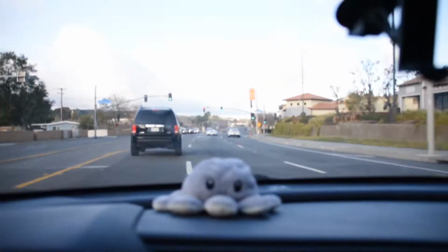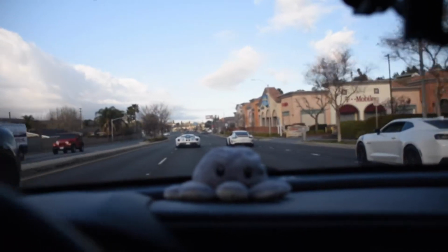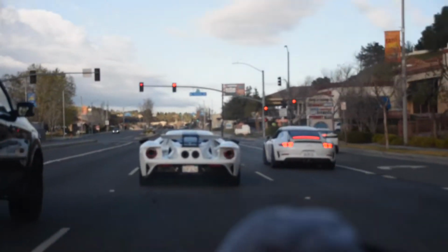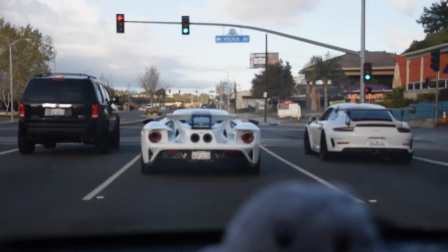So we're gonna get going to Porsche Santa Clarita for their annual car show every couple months, and we will see what's there. Check back in later. Okay, so we're almost there, and we're trying to catch up to a Ford GT and a GT3 RS right here. Both in white. There we go. These guys literally came around the corner out of nowhere, and I was like, what the hell? But it's beautiful. Beautiful and white.